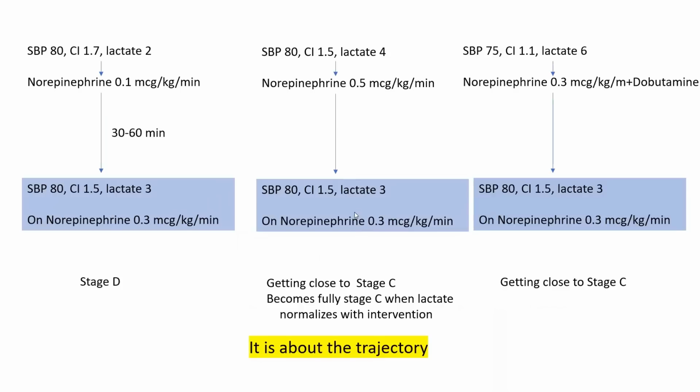To call it really stage C, you have to normalize based on the guidelines. You have to normalize your hemodynamics with your intervention, whether pressors and or mechanical devices. So this patient probably still not stage C, but I would call it close to stage C and certainly better prognostically than this, and will be managed differently going forward than this one, as I will explain later on.